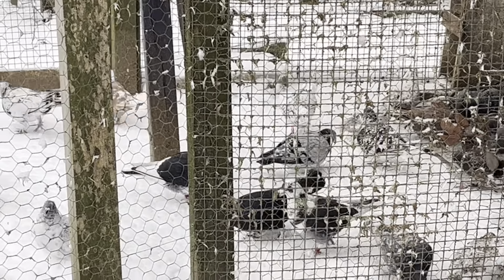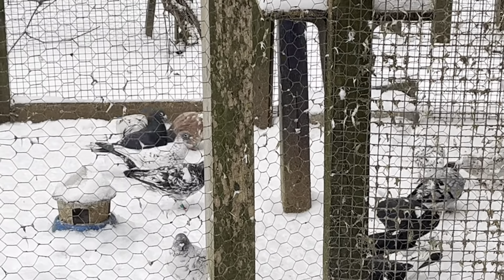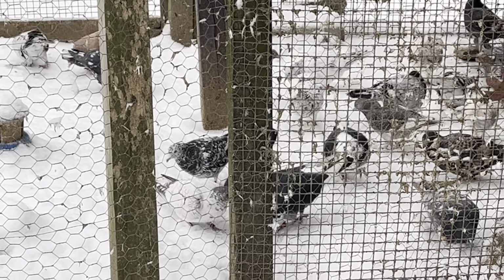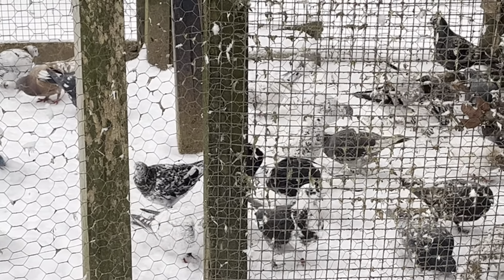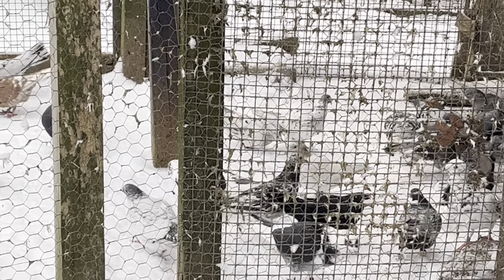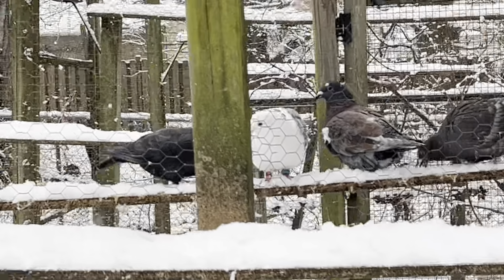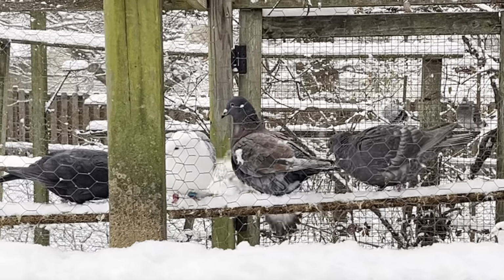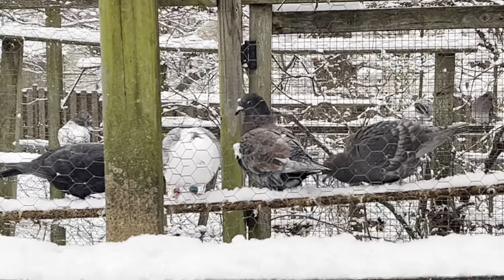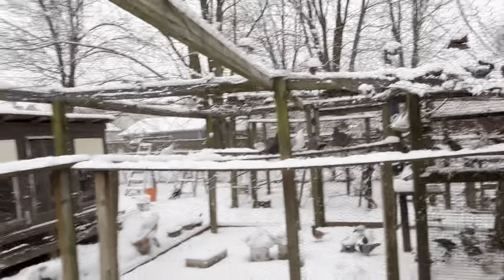They all are eating the snow. They like eating the snow. Because I think the snow has a little bit of salt in it and it has some kind of taste for them. They like eating the snow. That's what's happening in this loft. I'll go to the middle loft one more time and call it a day. Go inside and stay warm.